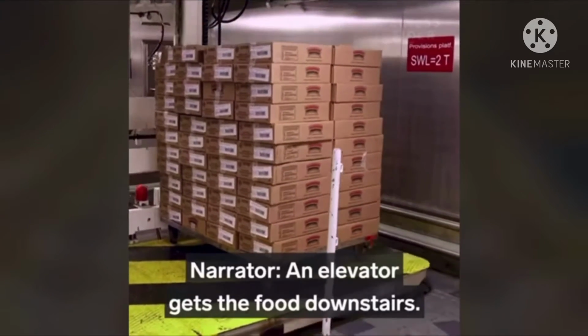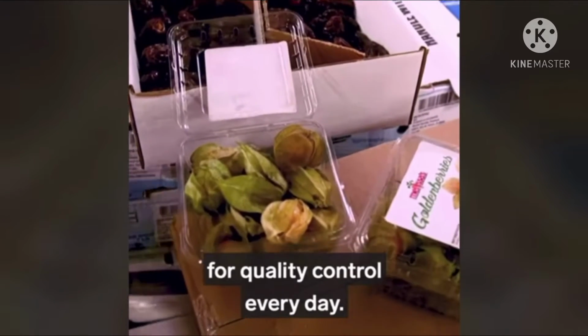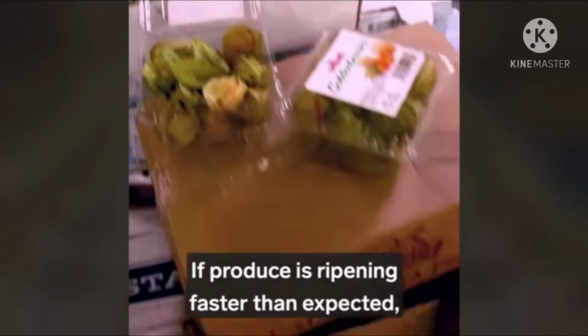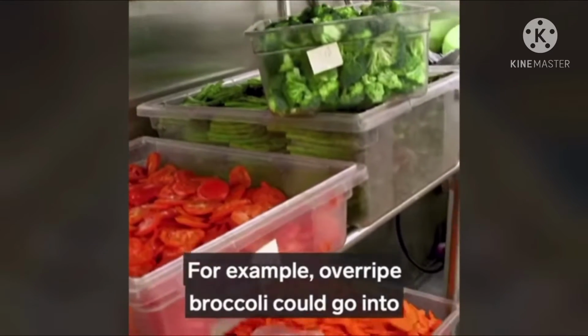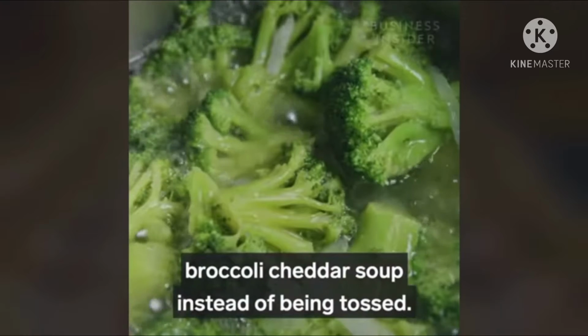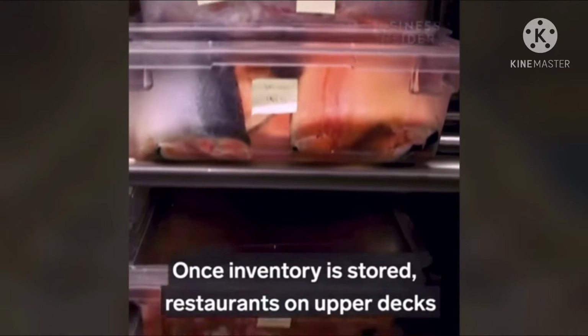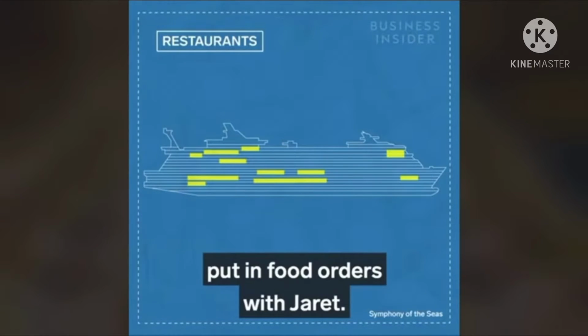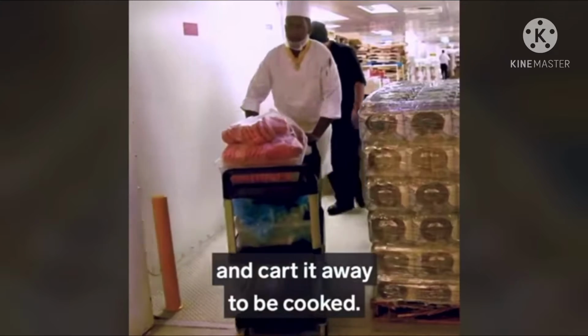An elevator gets the food downstairs. Jarrett's team checks all of the food for quality control every day. If produce is ripening faster than expected, they try to work it into another meal. For example, overripe broccoli could go into broccoli cheddar soup instead of being tossed. Once inventory is stored, restaurants on upper decks put in food orders with Jarrett. Chefs will come downstairs, pick up their order, and cart it away to be cooked.